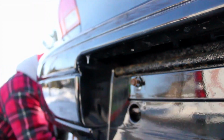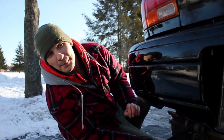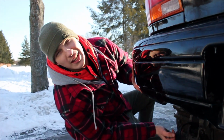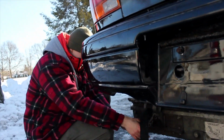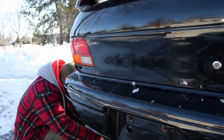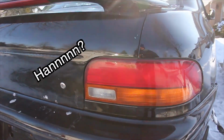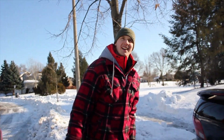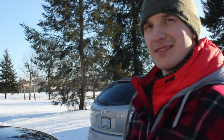Bumper's definitely a little rusty. The bumper's a bit rusty, but you're gonna put a new one anyways. Lightweight GM. Everything on this car is gonna get replaced, except the taillights, those are clean. I'll put some JDM clear ones. Yeah? What's your plan for the car?